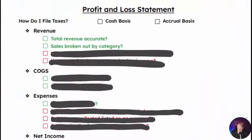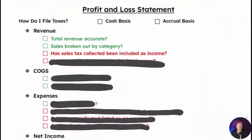Number 3. So by the way that this whole thing is structured, anything that is green is something I want on my books.